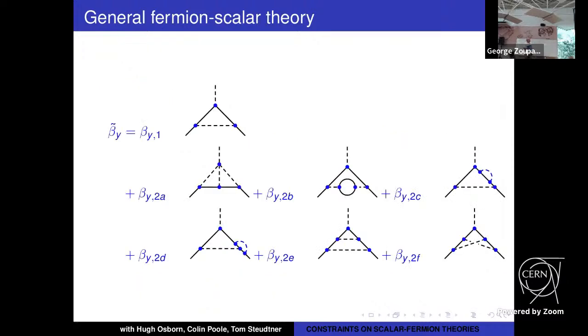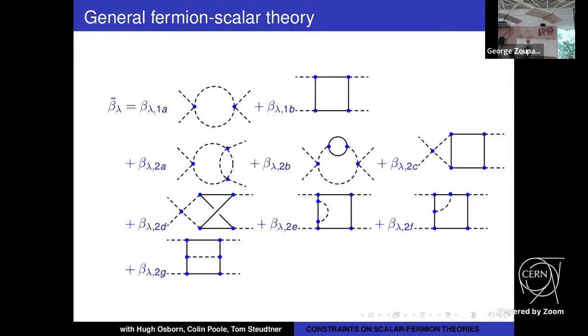And then here's the one particle irreducible Yukawa contributions at one and two loops. And then here are similar contributions at one and two loops to the scalar potential, the 4-point scalar potential.